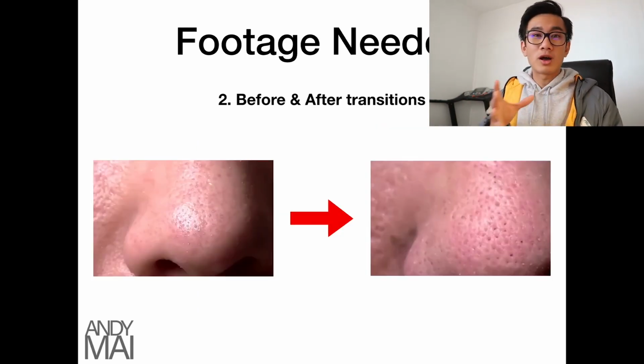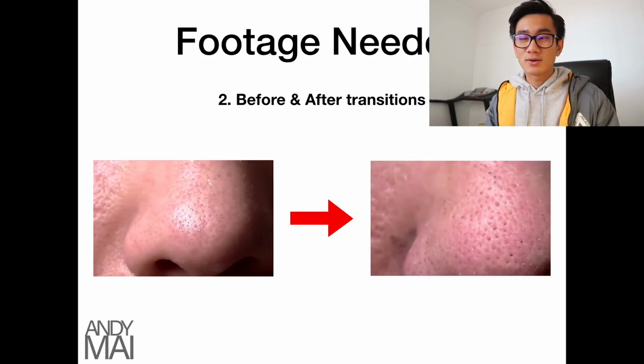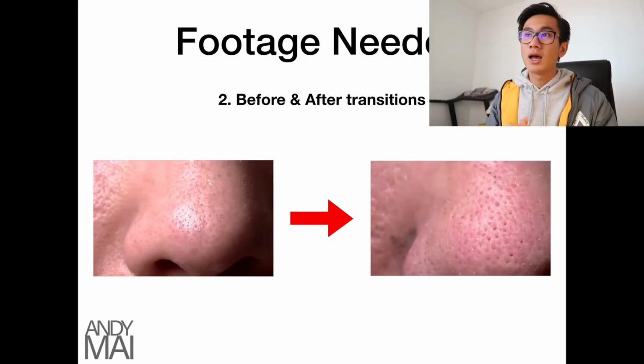2, you want to use before and after transitions. You don't want to do side by side before and afters. You want to have before transitioning into after, because Facebook really hates it when you do side by side before and after comparison shots. So I don't recommend that, but you could do transitions which have the same effect and will greatly increase your conversion rate, because people do want to see the before and after, and that is what gets them to purchase.